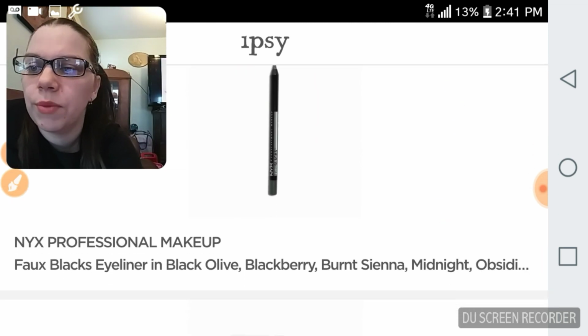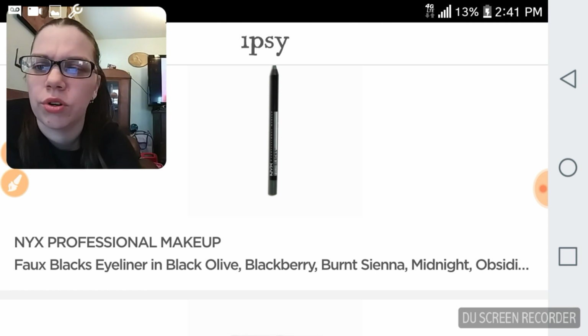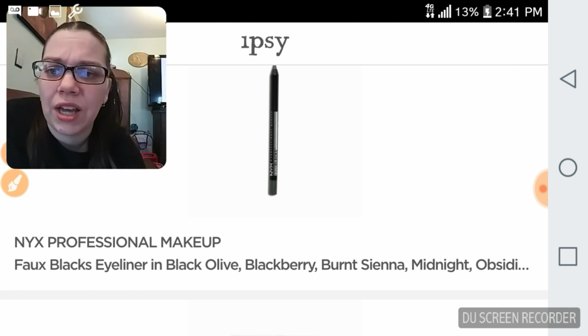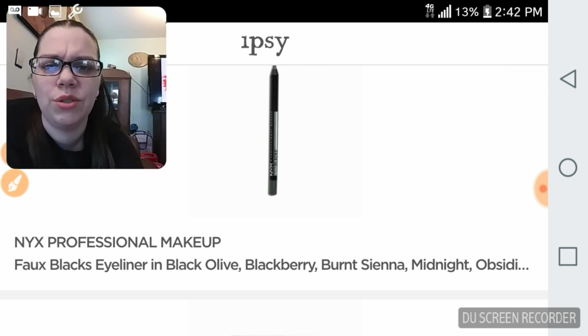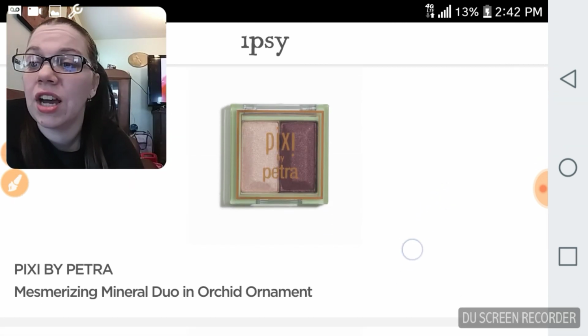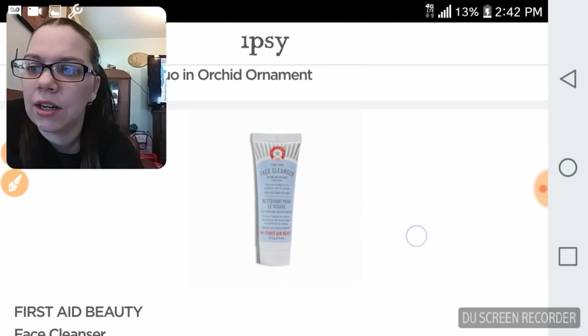Let's see. From NYX Professional Makeup, Faux black eyeliner. You could get it in any one of these, and I think it goes over a little more in a couple, but you could possibly get Black Olive, Blackberry, Burnt Sienna, Midnight, Obsidian. I feel like there's one more possible one you could get.